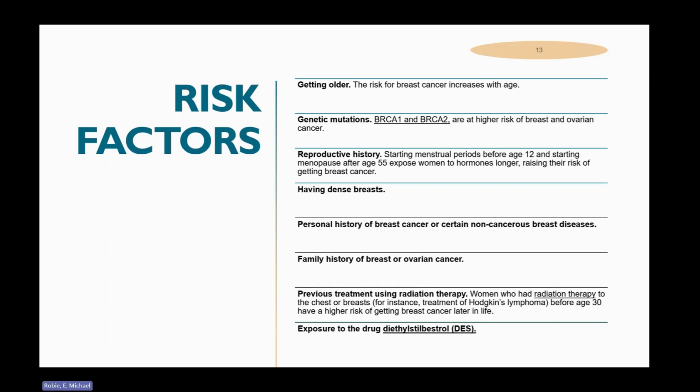Reproductive history. I always think of it as a longer period of hormones, right? So if you start your menstrual period before 12 or go through menopause after 55, you increase your risk. The more estrogen that your breast is saturated with over your lifetime, the more likely you are to get breast cancer, because a good number of breast cancers feed off of estrogen. So earlier menstruation versus longer delay to menopause increases the exposure to high doses of estrogen.